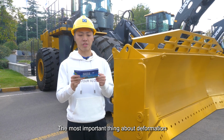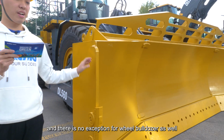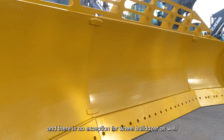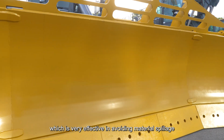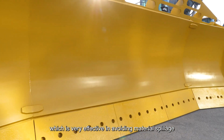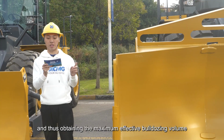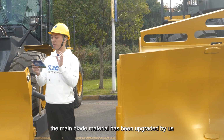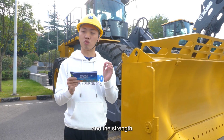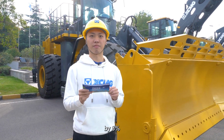The most important thing about a deformation product is the implement, and there is no exception for wheel bulldozers as well. The bulldozer's blade and angle are very effective in avoiding material spillage and thus obtain the maximum effectiveness of the bulldozer. At the same time, the main blade material has been upgraded by us, and the strength and wear resistance have been improved by 8%.